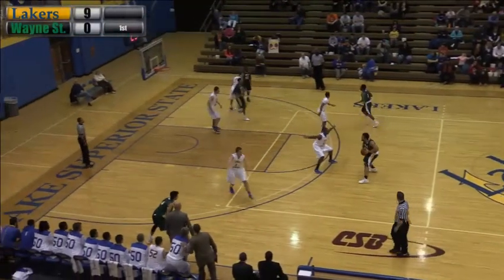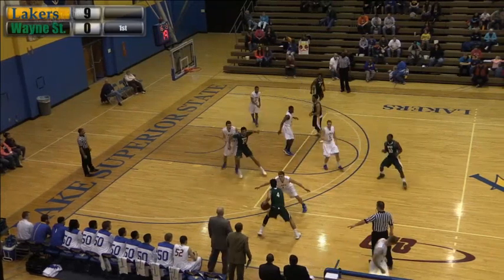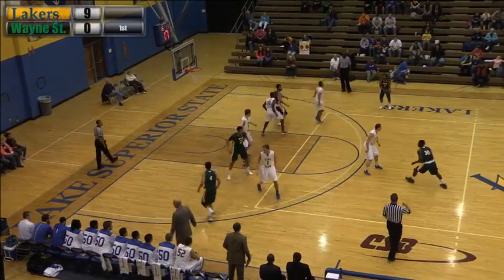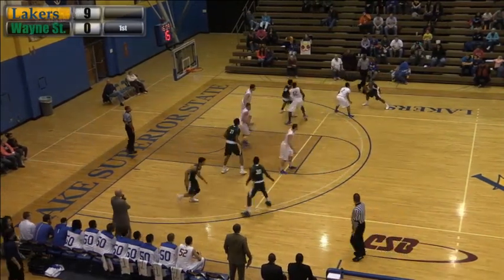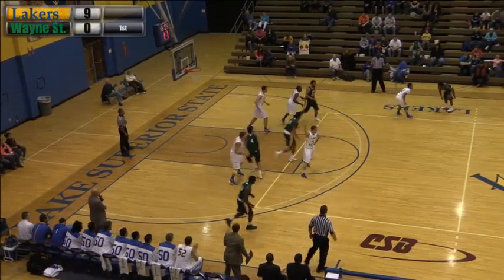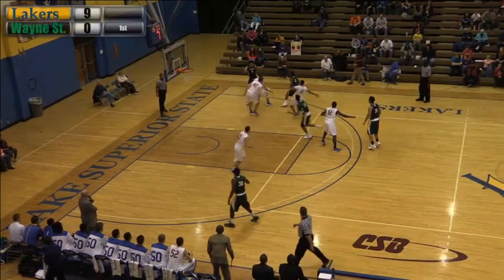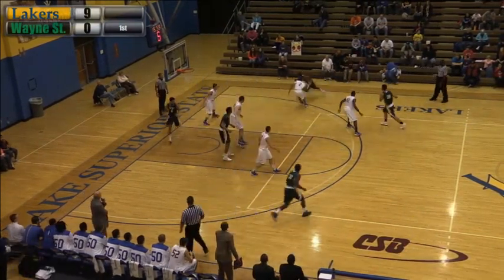Back the other way for Wayne State. Top of the key is Lewis. Lewis left side over to Moore. Now back up top over to Bishop. Right wing side over to Booth. Booth being blocked there by Kemji Williams. Still with the dribble. 5 seconds to go on the shot clock.